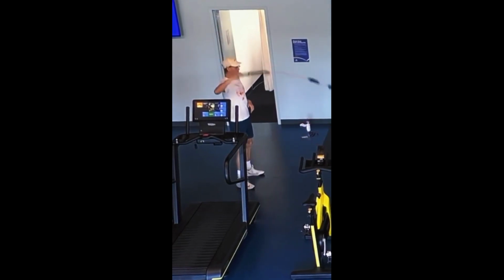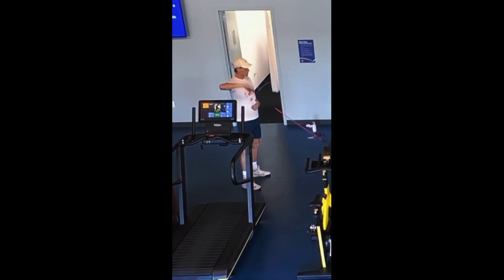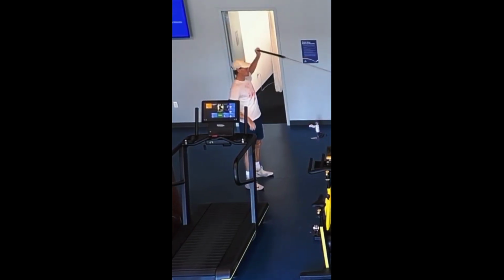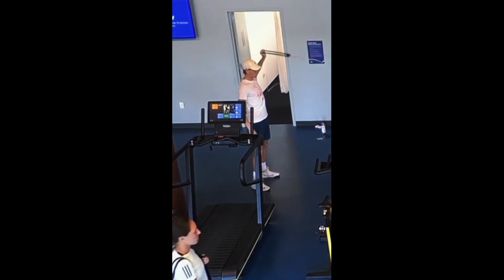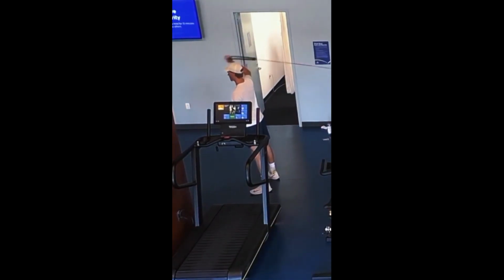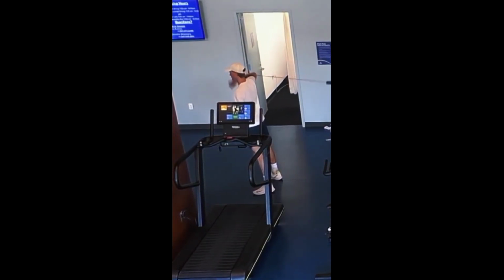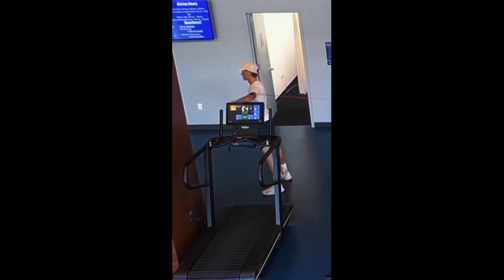Regular band workouts also play a crucial role in injury prevention. Tennis players are prone to shoulder and wrist injuries due to the repetitive nature of serving. By strengthening these areas with targeted exercises, Sinner is not only enhancing his performance, but also safeguarding his career by reducing the likelihood of overuse injuries.